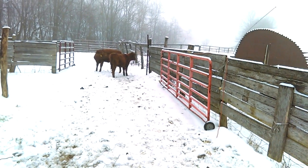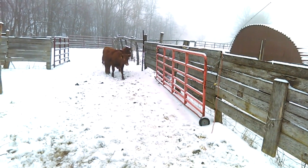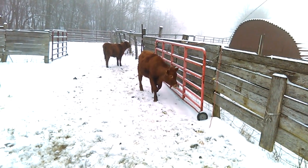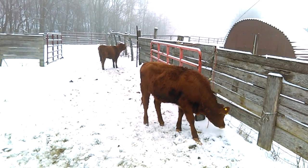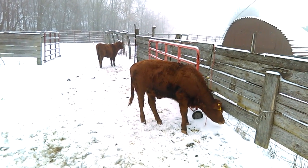And this is supposed to be a lot better than just, say, moving the calves to another farm all at once, where then they get a double whammy of stress. The first stress is they're not able to nurse. The second stress is they're not able to see mom. So this two-stage weaning offers that they're able to see their mom, but they're not able to nurse.